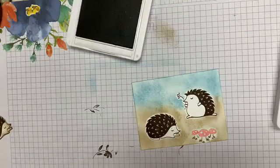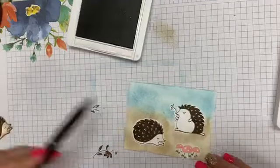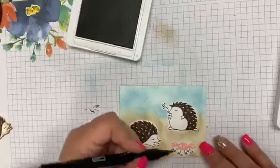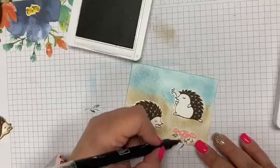Okay, and then what I did to color in those mushroom stems is I used one of our blender pens, and I'm going to pull up some of the crumb cake, and I am just going to color this in a little bit more.